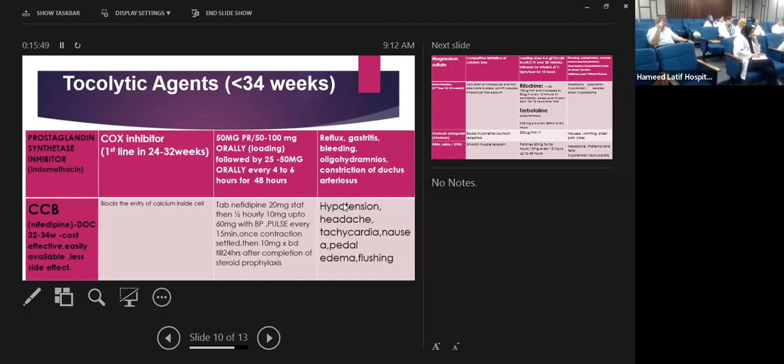And the second agent is a prostaglandin synthetase inhibitor, that is indomethacin. Indomethacin is a COX inhibitor drug. The recommended dose of this drug is 50 mg per rectally or 50 to 100 mg orally loading dose, followed by 25 to 50 mg orally every 4 to 6 hours for 48 hours. The side effects of this drug are oligohydramnios and constriction of the ductus arteriosus. That's why this drug cannot be used after 32 weeks of gestation. The other side effects include gastritis and bleeding.